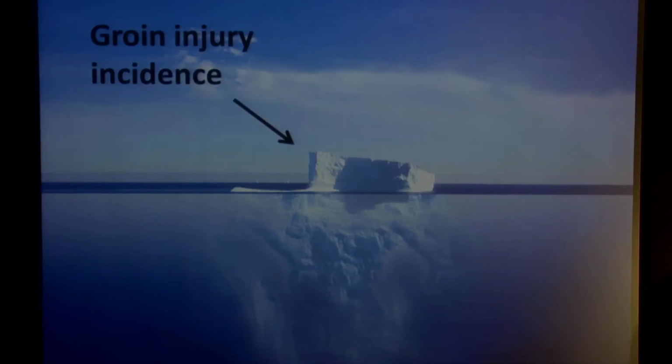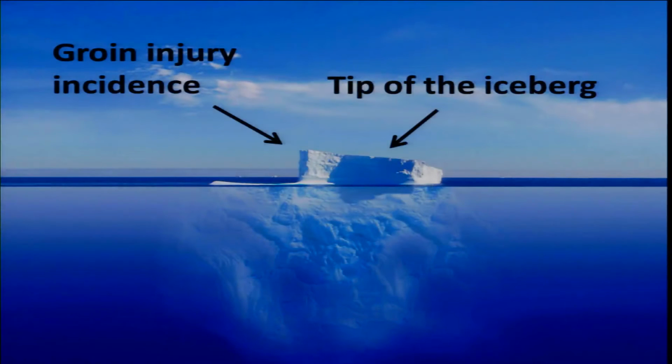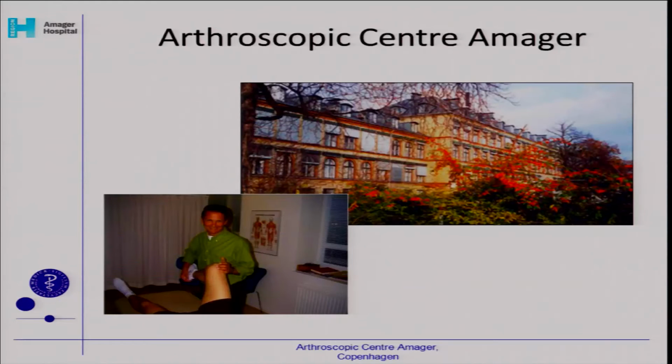When we look at groin injury incidence in the literature, we're only looking at the tip of the iceberg. So the prevalence and the really big problem, and also some of the guys we see today, would be part of this bottom part, and they would be playing, but having ongoing problems.